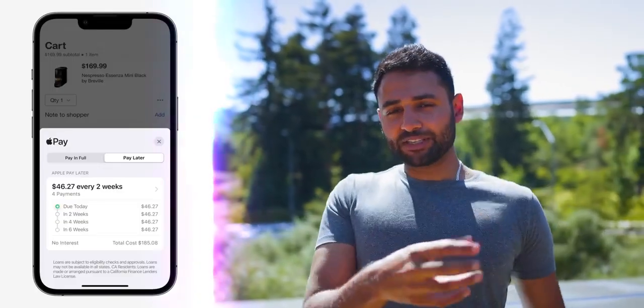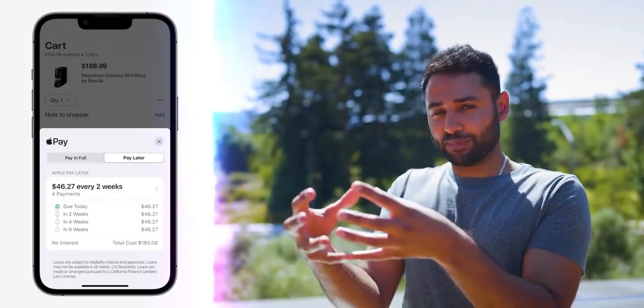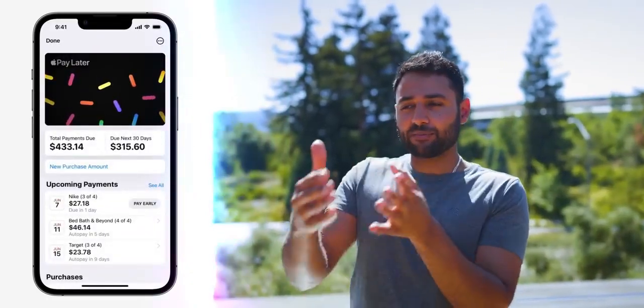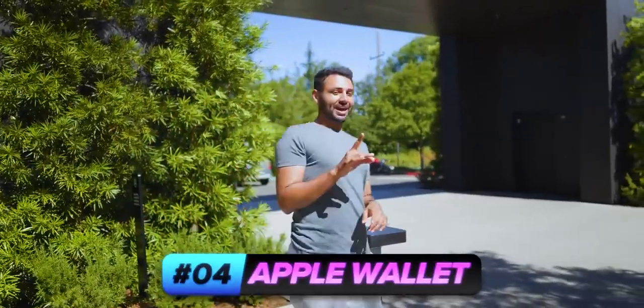So at the point where you're buying something, Apple pays the full amount of that purchase to the company, and then over the course of the next 6 weeks, takes back that amount bit by bit from your account. It's almost like Apple's becoming a bank. And related to that, they're also lasering in on expanding the Apple Wallet.